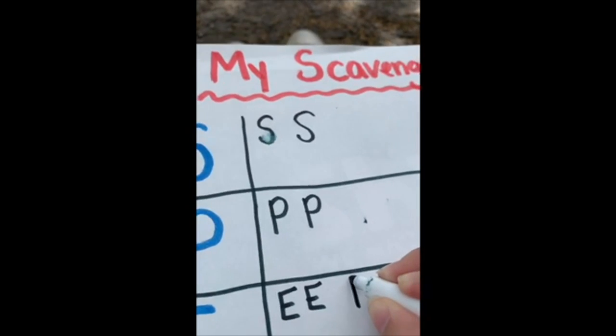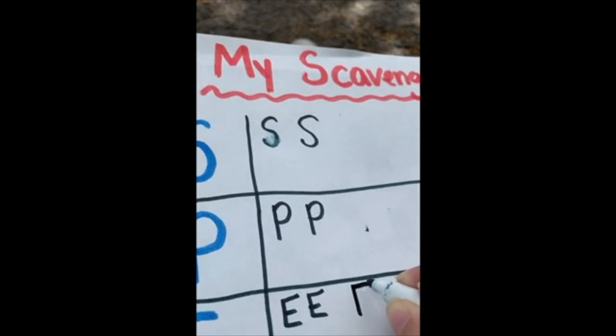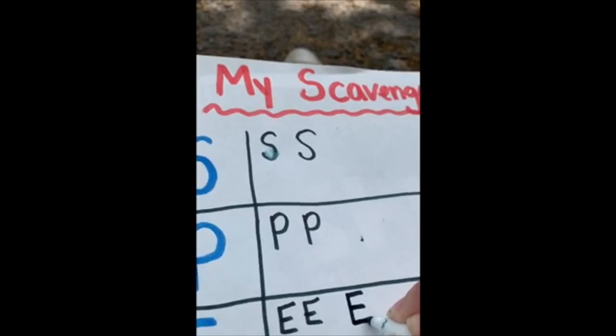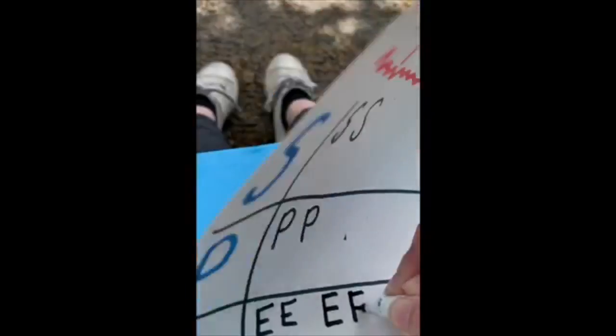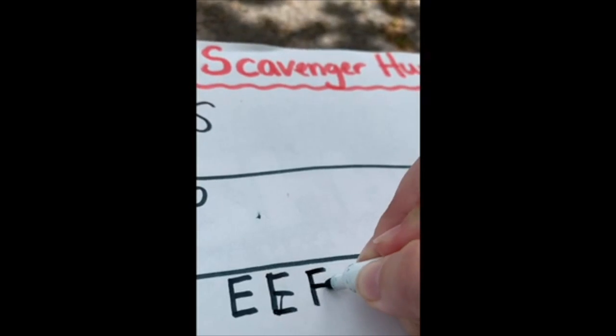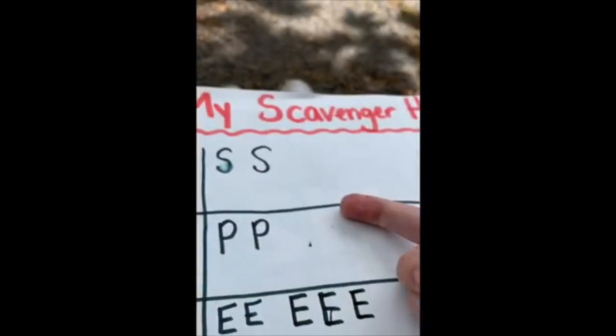We have a big line going down, frog jump up to the top, little line, jump to the middle, little line, jump to the bottom, little line. Going to make 3 of these letter E's. Ooh, it's getting windy. Hold on to your papers, friends. Great. Let's see what's next.